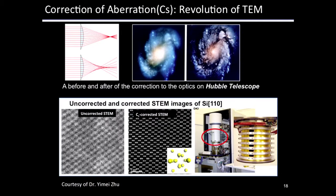People in the transmission electron microscopy field invented a similar technique. Here is an example of a silicon 110 particle. This is with the corrector switched off. This is with the corrector switched on. From the corrected one, we can clearly see the silicon 110 dumbbell, which corresponds to 0.134 nanometer. And as we know, this is a projection of the 3D crystal structure. Here is a picture of the aberration corrector we use for the Hitachi microscope. These are magnetic coils put together. We use a computer to control the current here, then compensate for the problems in the lens system.